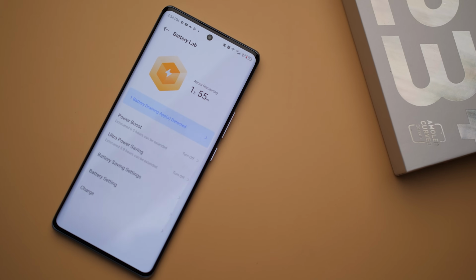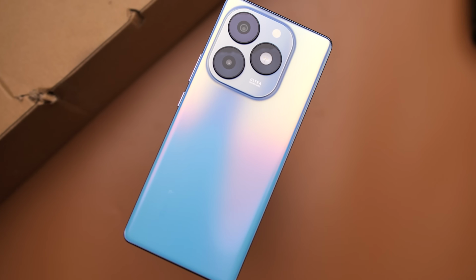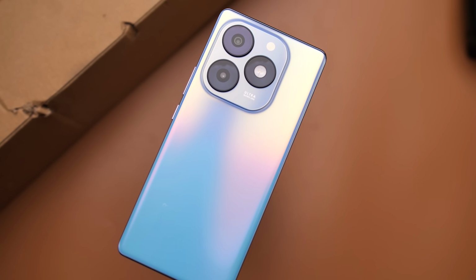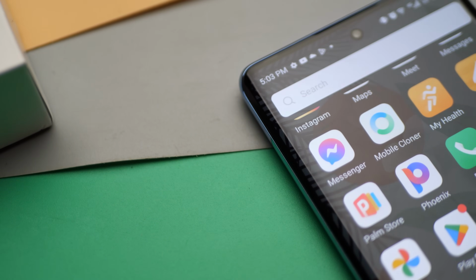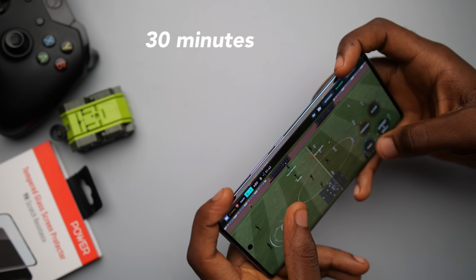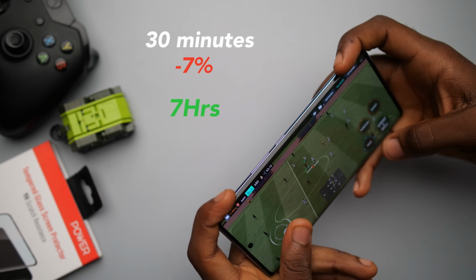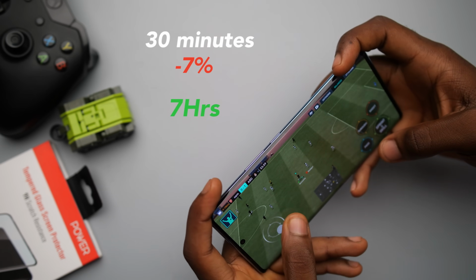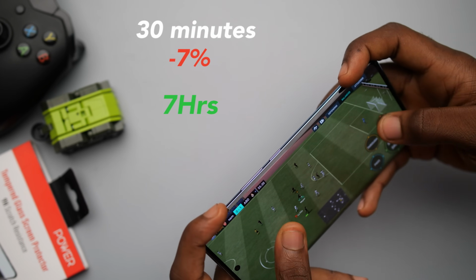Battery life is the only major thing left to talk about. And this is one area where Itel phones in the past and generally budget phones excel in. And that's the case here as well. This comes with a 5000 mAh battery and from my testing, very decent battery life. About 30 minutes of gaming took 7% of the battery, which brings it to roughly 7 hours of battery life if you're just gaming. And of course, when you're not gaming, it would last even longer. So about a full day of battery life.